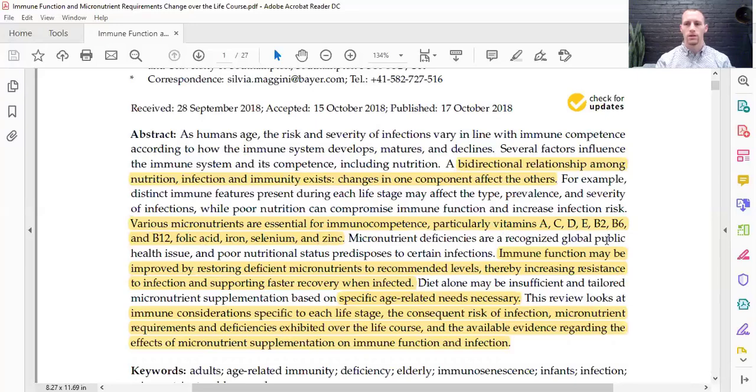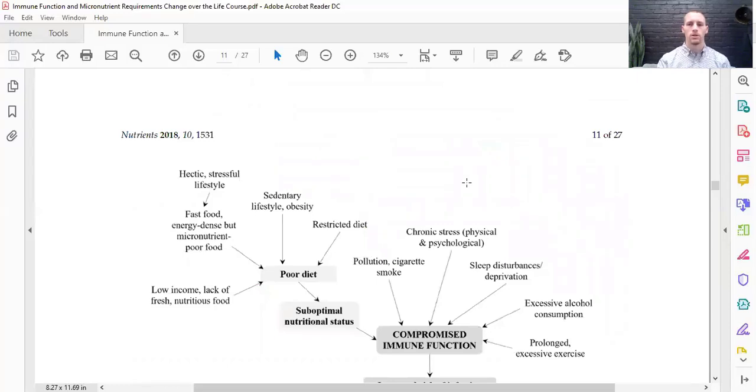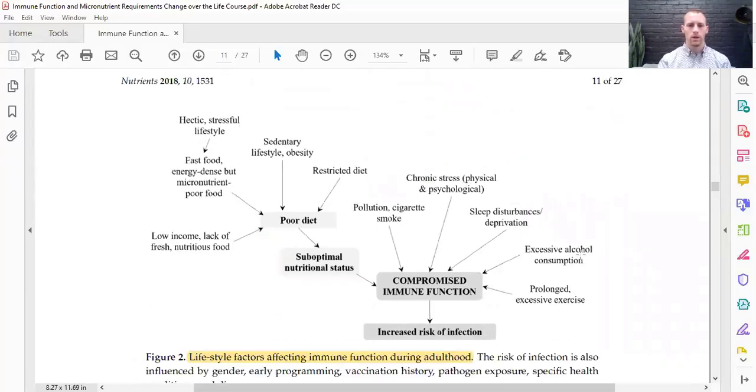But first, I just want to get down to one graphic that really is going to help us talk about this. So right here we have a graphic that shows what can cause a compromised immune function. This compromised immune function can be caused by a variety of factors, but the big one we're going to talk mostly about is suboptimal nutritional status. And so not getting enough of those nutrients can lead to a poor immune function, leading to an increase in risk of infection. And so the main cause of a suboptimal nutritional status is a poor diet.